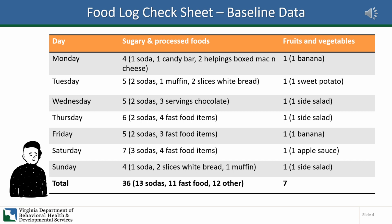Sandy has developed a food log check sheet, a very simple tool that she can fill out at the end of every day. Here you can see her results for her first week. For example, on Monday, she ate 4 sugary and processed foods, which she listed out specifically as 1 soda, 1 candy bar, and 2 helpings of boxed mac and cheese. And she also has listed her fruits and vegetables and how many she ate. On Monday, it was 1 banana. Over the week, she had 36 sugary and processed foods and 7 fruits and vegetables.